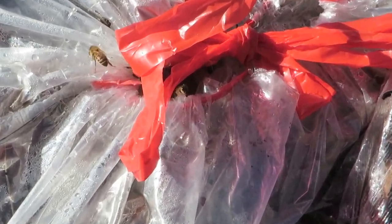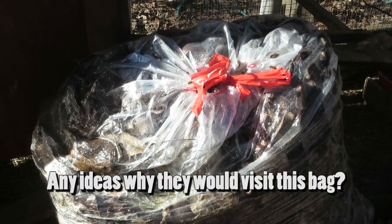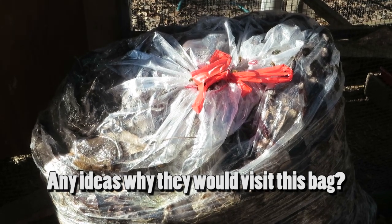Another interesting thing, they're kind of getting down in that bag to get moisture or maybe minerals from the leaves or something. I'm not sure. Quite a few bees on this bag. And maybe it's just that red bow that's attracting them. Maybe confusing it with a flower or something.